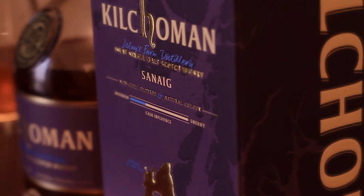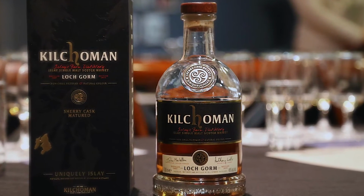Now, this is the latest addition to the Kilchoman core range. It joins Loch Gorm and Machir Bay. I was quite interested in tasting this one because it's quite a departure from the other two.